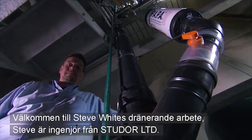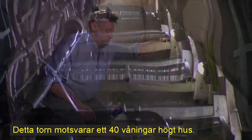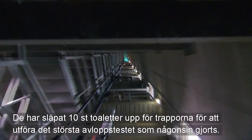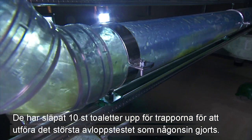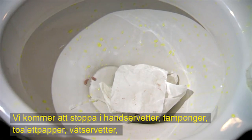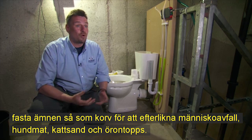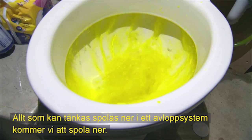Welcome to the draining job of Stephen White, an engineer with Studor Limited. This building represents a 40-storey building, so it's the highest facility in the world that we can actually test on. They've rigged 10 toilets up the stairwell for the biggest drainage test ever done. So we're going to put in sanitary towels, tampons, toilet paper, wet wipes, solids as well. We've got sausages that we're using to represent human waste, dog food, cat litter, earbugs, you name it, we're going to flush it in there.